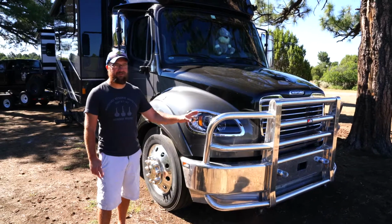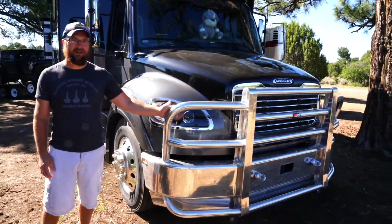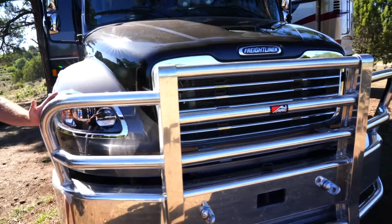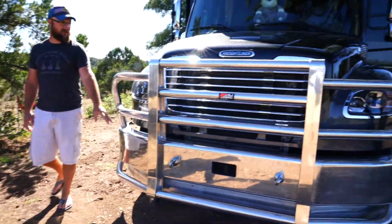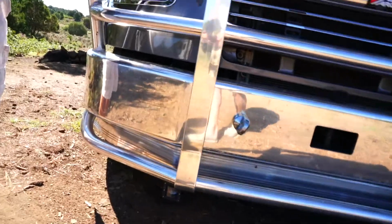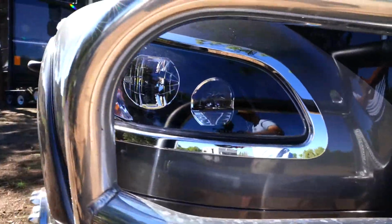Hey guys, the outside of my rig here. When I bought it new, or anything I buy, it's hard for me to leave anything alone. So I added this bumper. With the amount of miles that I drive, roughly 20 to 25,000 miles a year, I decided to put this bumper on the front. I added some fog lamps underneath. The 2019 models came with incandescent light bulb assemblies, and I upgraded them to LEDs. I just wanted something extra on the front, just in case something happens.